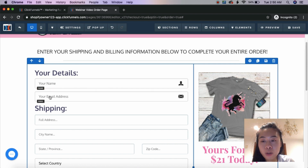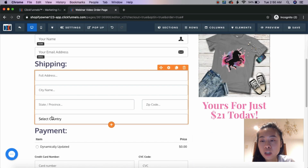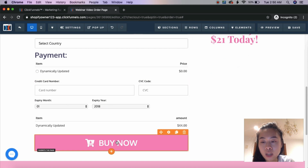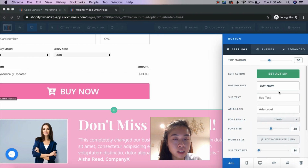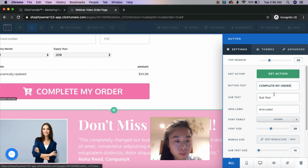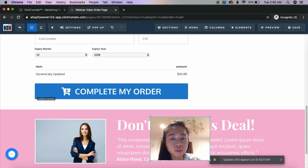Now, again, they've already pre-built this for you, which means the person coming in to enter their information will input their name, email address, shipping information, their payment information, credit card numbers, etc., and then they can click this button called Buy Now. Again, you can go ahead and customize this button super, super easily. And then over here, I can just say complete my order. And if you don't like the button, obviously you can change it to blue if you want to. I'm just going to go ahead and click save.